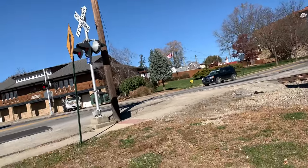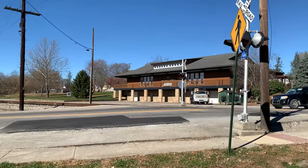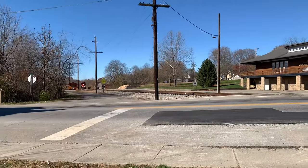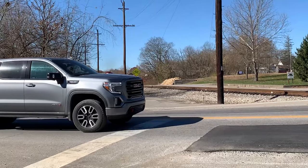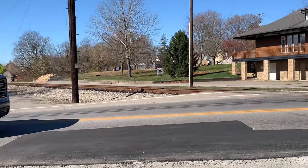Alrighty, downtown Peebles, here comes the train. That's McCoy Lumber right over there. There's their siding to the left, way down that way. Ah, one car rule got me.